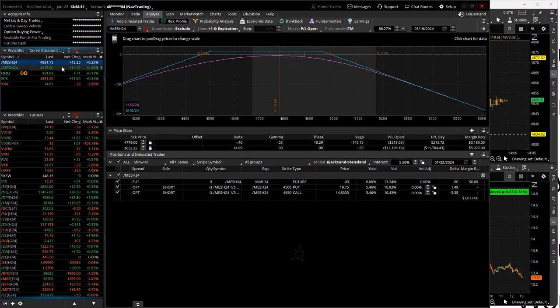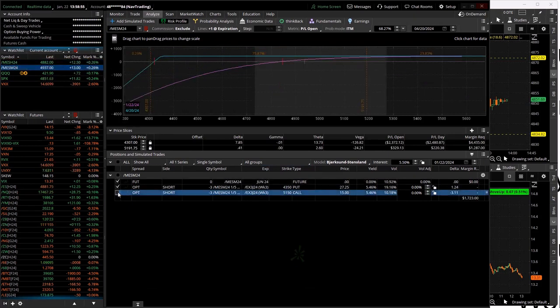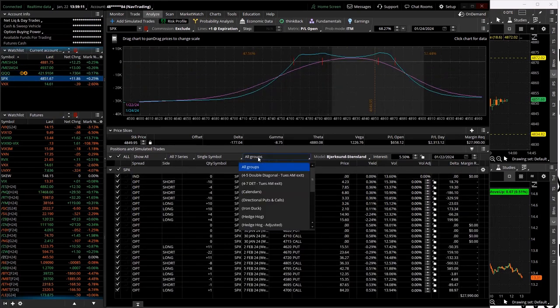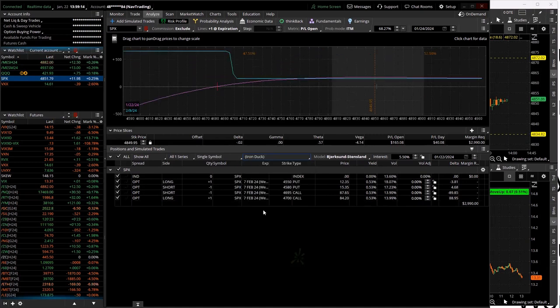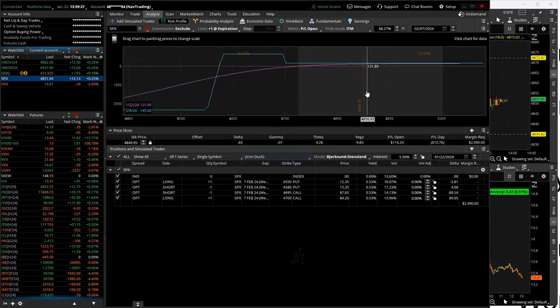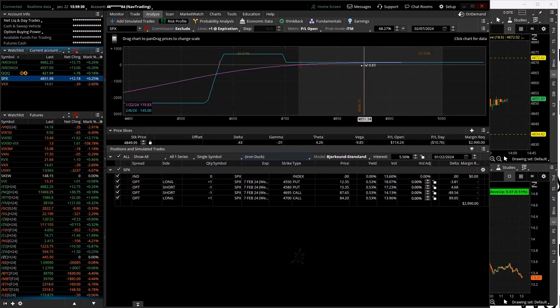MES strangles, no rolls needed, just rolled the QQQ and MES puts up on Friday. So those are in good shape. Took off a duck today for beak profit. Got the Feb 7-1. That's getting close to, I could take this one off too, actually now. Well, I'm not going to get $5. I'll wait for some more decay on that Feb 7 duck.